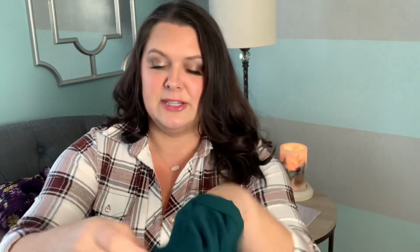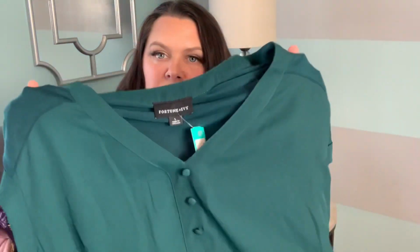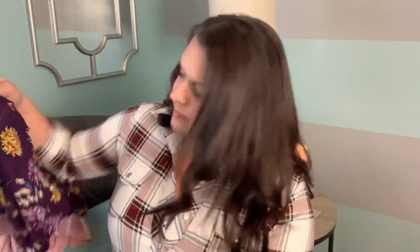So the green top is a great color for me. I absolutely love the color. I don't always like the backs to be this way, even though it is soft and I love it, they cling to me. However, they do fit my top half. It gives me some leeway, but they cling to my back fat too. But I do love this top. It was a little bit short. I have a longer torso, so I don't like things that are super short on me. Anyways, that's the only thing with that one.